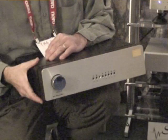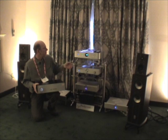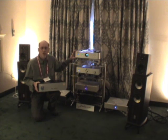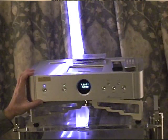This is his new Exception 2 preamp, a full function remote tube preamp, and will retail at $49.95. The other product that is Exemplar here is John's new CDX1 CD player. And this is a full tube CD player, beautiful looking, but really outstanding sounding.